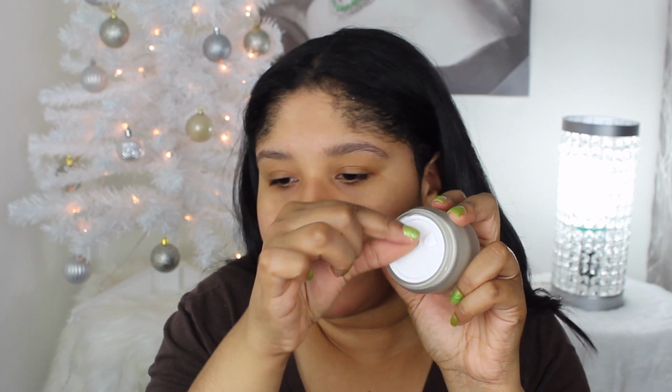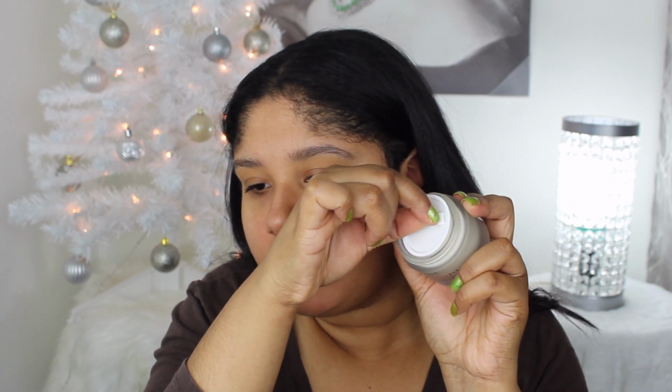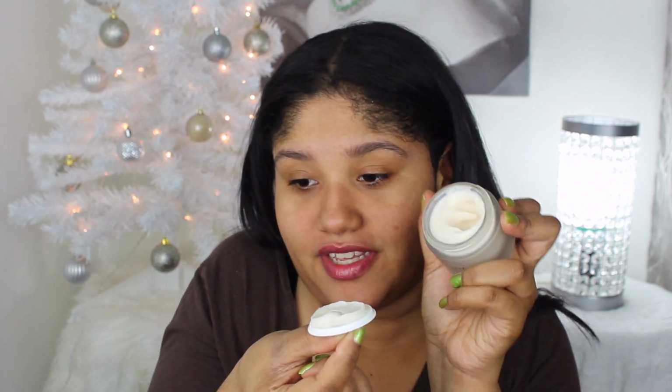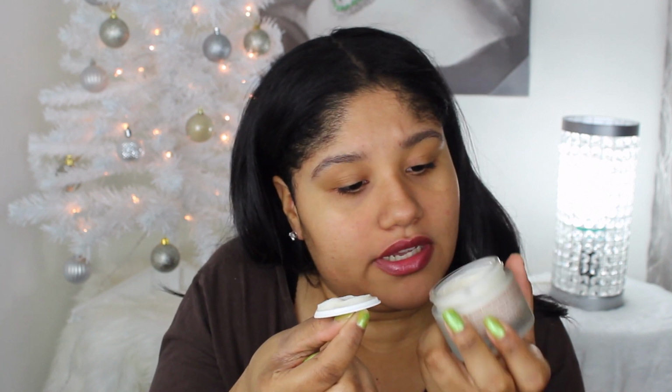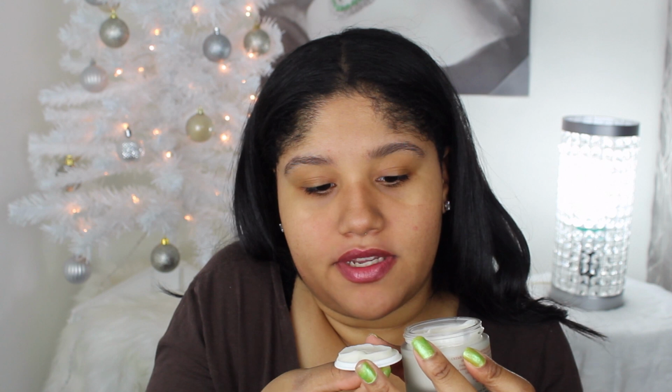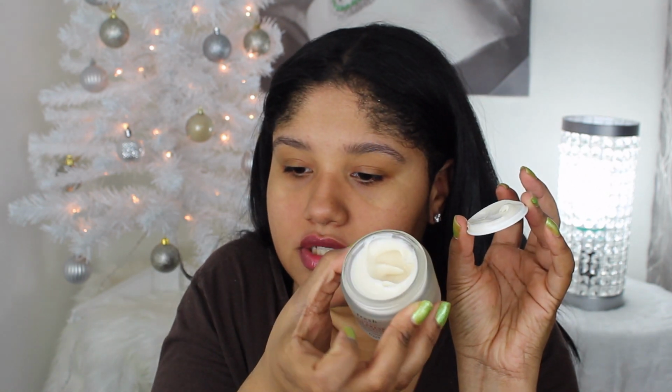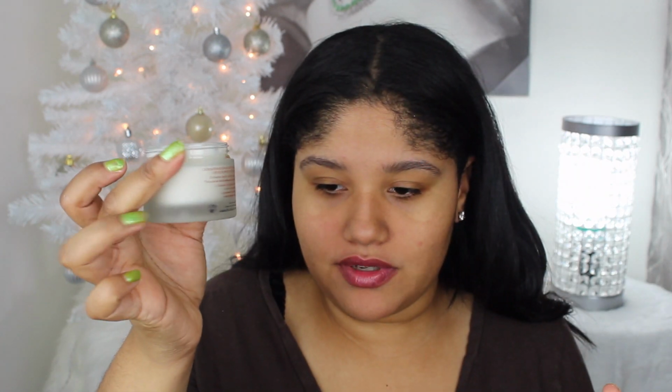Oh, so it comes with one of these things right here that you have to pull up like this, so you can use whatever is in the cap. You get a lot in here. Be careful because something's gonna drop. So you get a lot of product in here. You get a good amount. It is a frosted glass bottle.